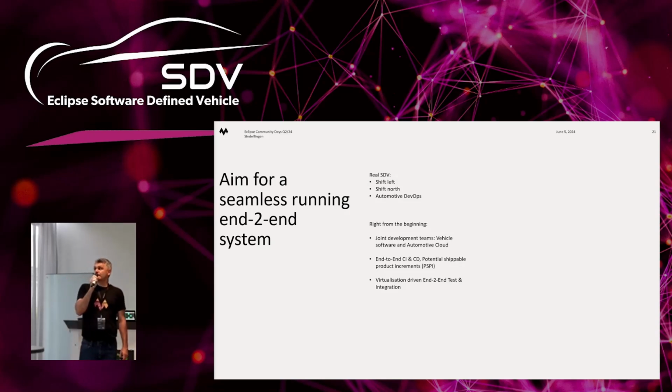And so what's truly needed is a shift north after you split the software from the hardware, so we can do the things we want to do. So please design the architecture. I heard that there will be some cool talks about maybe refurbished architecture. And so we can do early integration. What's most important on that slide is that we have joint development teams. That we don't have the SOP on the vehicle side and the automotive cloud is sleeping, and after 1 year we have workarounds and things like that. No, it's important right from the beginning to deliver potentially shippable product increments.